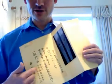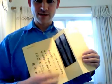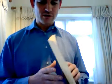And basically, this shows that this sword, in their opinion, was made by the person whose name is engraved on the sword, which is Hitachi Daijo Fujiwara Narisada. Narisada is the swordsmith, Fujiwara is the clan, and Hitachi Daijo was his title.